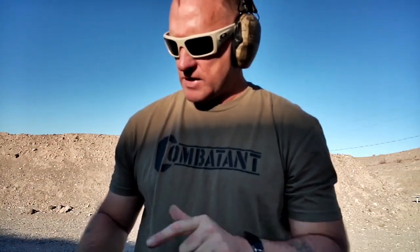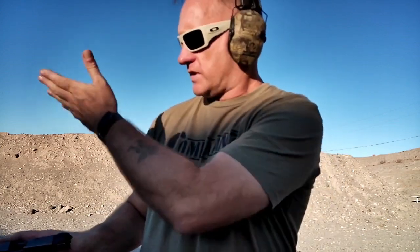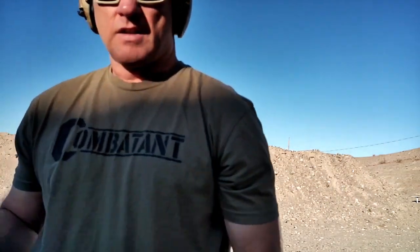So just another piece of knowledge. I actually like that. If for some reason the sights broke on my pistol, I know that at 5 yards, 7 yards, I can get that good fist size shot group, center mass, and that's what would count.